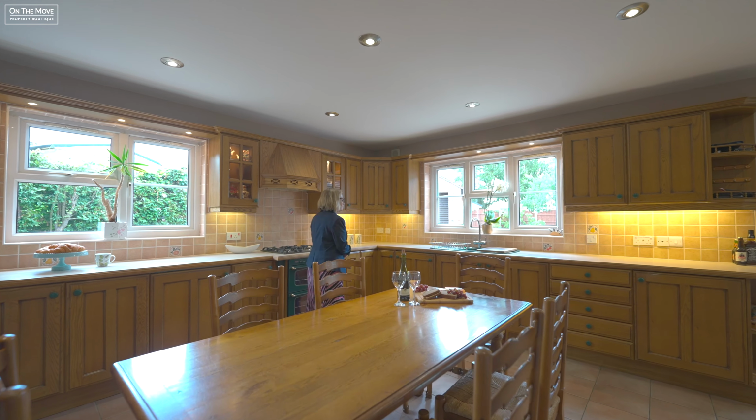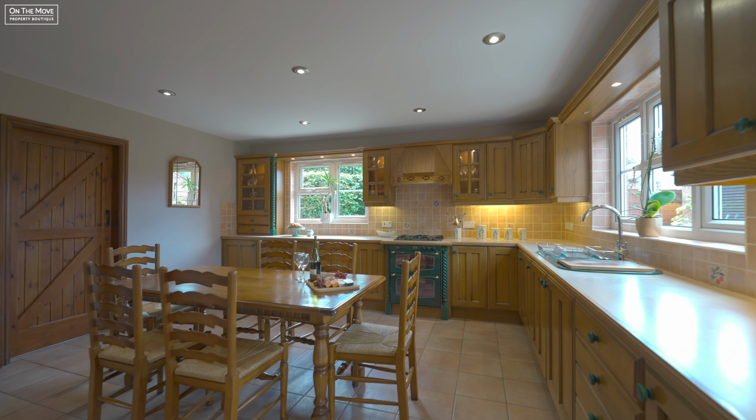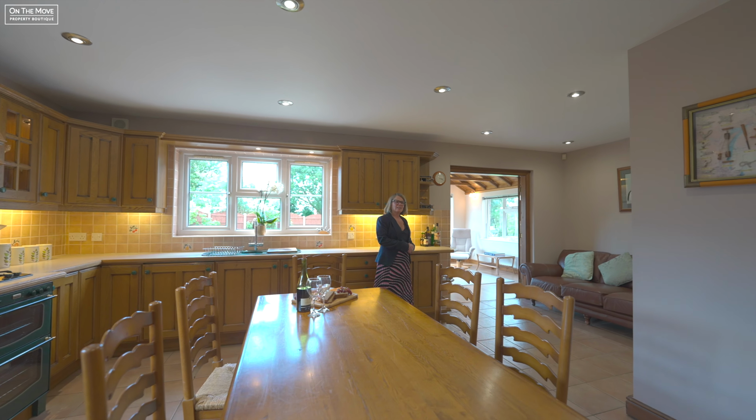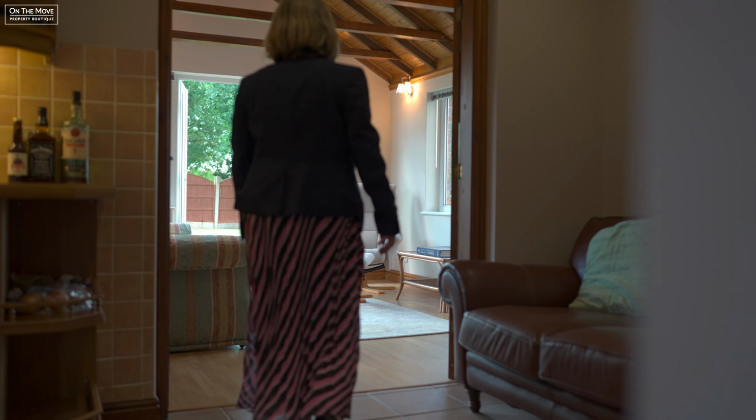Welcome to the heart of the home. This fabulous farmhouse kitchen comes with bags and bags of space for entertaining family and friends. You then lead off into the garden room, which can be opened up to enjoy in the summer months.